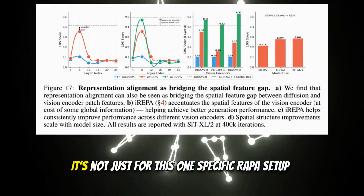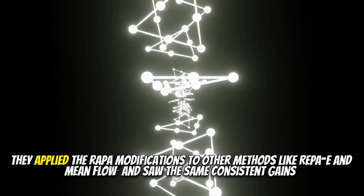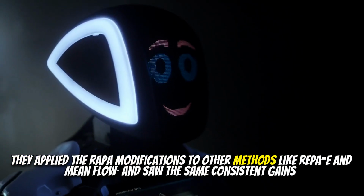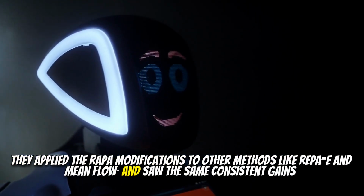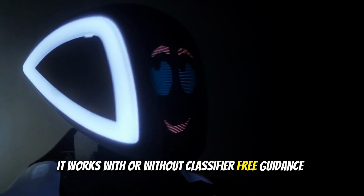And it generalizes. It's not just for this one specific REPA setup. It generalizes everywhere. They applied the iREPA modifications to other methods like REPE and MeanFlow and saw the same consistent gains. It works with or without classifier-free guidance.